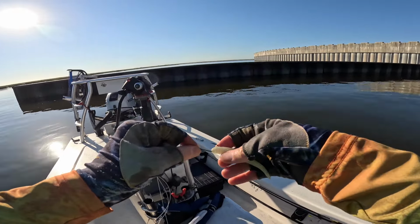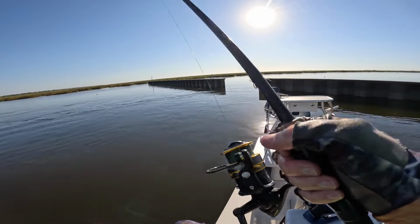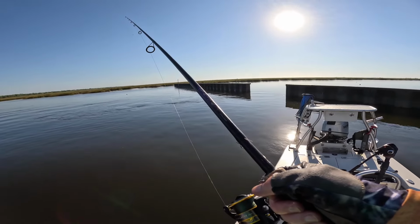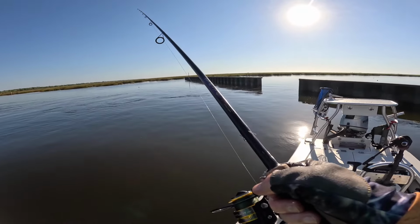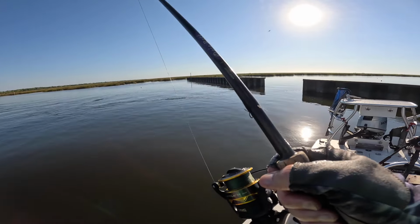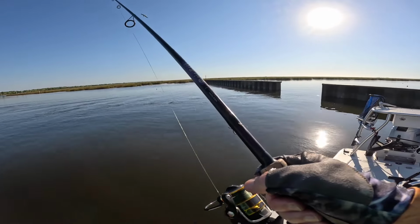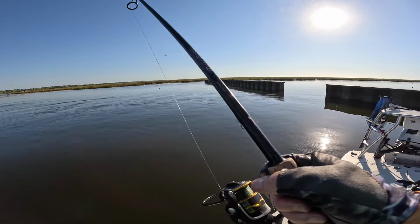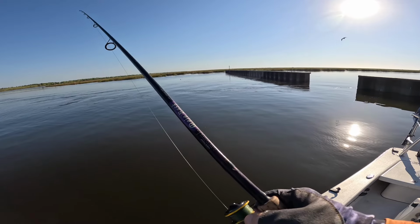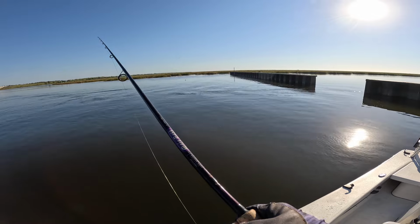So in a case like this, I'm just pitching this heavy drop shot out into the current line, and then I'm working it a little bit, giving little hops. Doesn't need a lot. I mean, you could even get them to hit it just by the bait floating. And typically I'm getting hits as it comes off of the strong current line, so it seems that they're holding just on the outside of the strongest current.